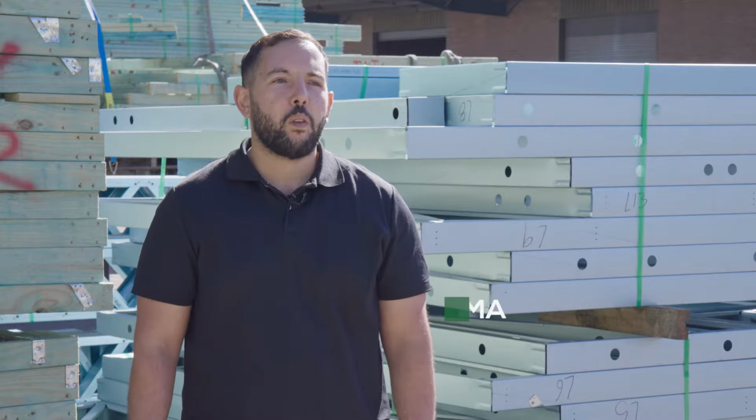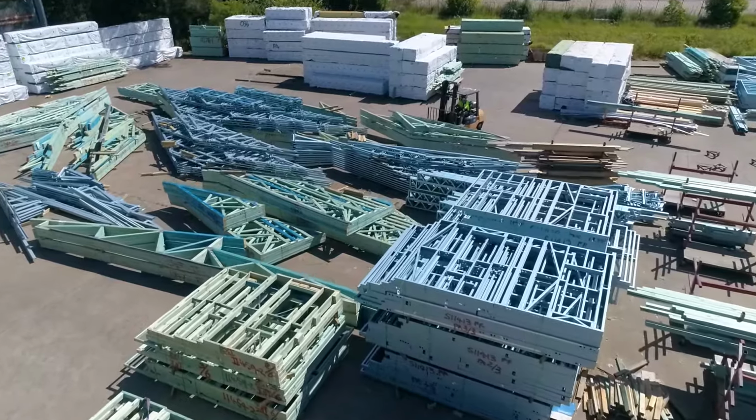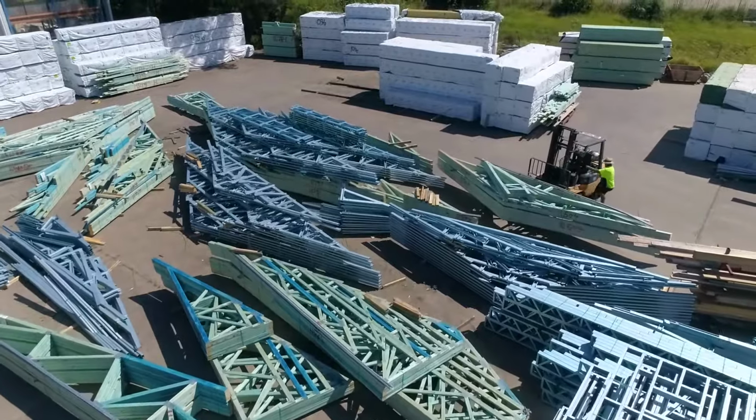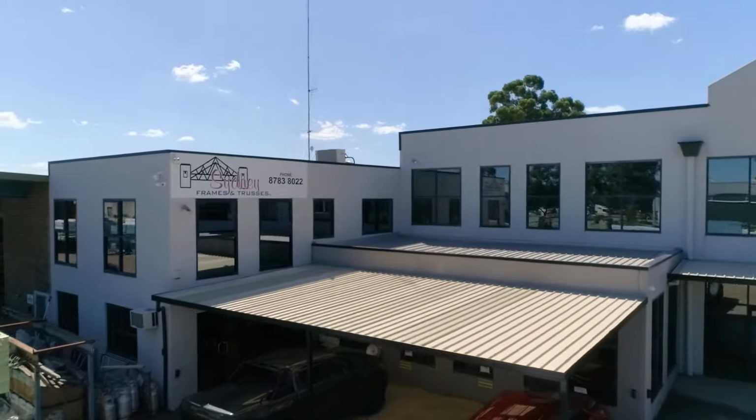My name is Nathan. My role here is Production Manager of Sydney Frames Trusses. We fabricate quality timber and steel wall frames and roof trusses for the New South Wales market. We've been in the industry for about 20 years now.